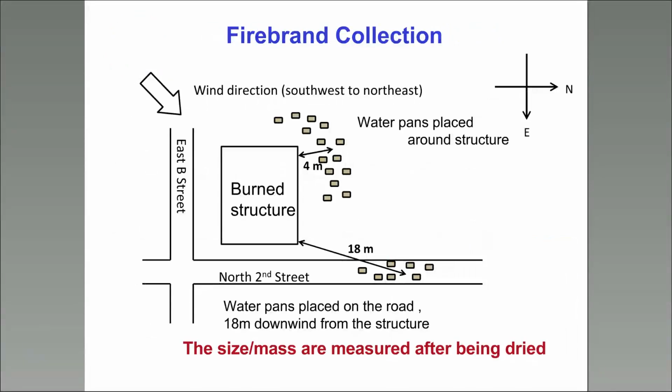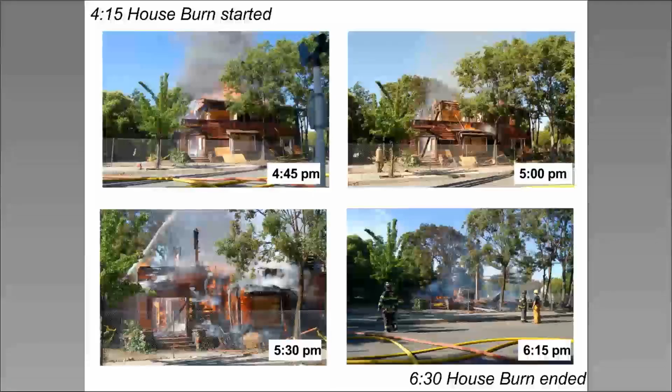We placed a series of water pans at different locations around the structure. The reason we use water is that you want to quench the combustion, because when the firebrands are generated, if you just let them land on something, they'll basically be burned away. So you want to freeze that process and see what kind of firebrands are generated. And this shows you where we collected this.